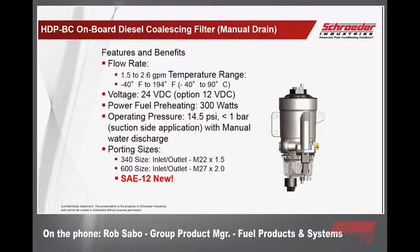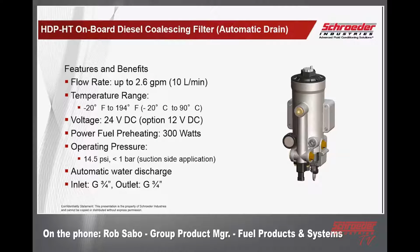On the HT version, the high-tech version, the operation is very similar. One thing that should be noted on both of these units, especially the BC version, is that this unit is built in a very modular format. So it is possible to buy a base unit, and if the customer or the OEM wants to upgrade it in the field with a WIFF sensor or fuel heater, that is possible without buying a new unit. It should also be noted that Schroeder is one of the only companies that has the automatic drain technology. All other fuel filter water separators out there are manual drain operation. So that is unique to us.